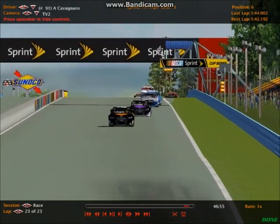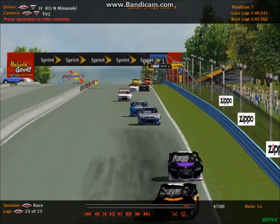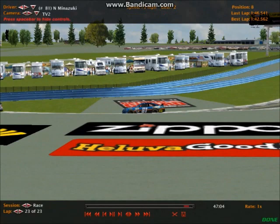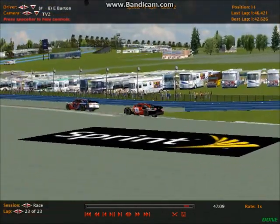Anthony finishes 40th. Cavanero comes home 6th. Great run for him. Guerrera 7th. Actually, no, 8th. Minazuki comes home 8th place. My bad. Blanc comes in 9th. And Fuller managed to get past the 8 car for 10th place.